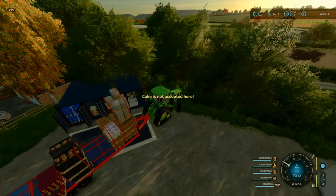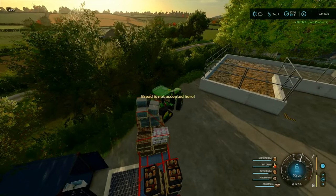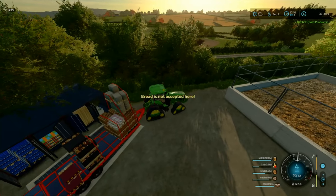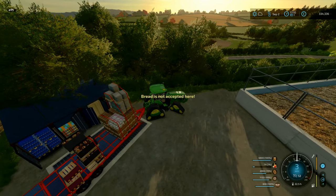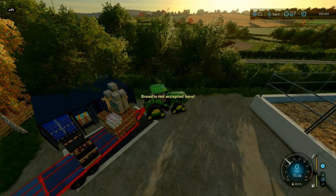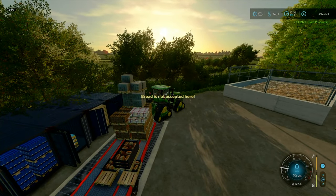That's 8 grand for some of that. Just make sure we're properly lined up. Sell the bread. You need to think about also selling the cakes and that. It's not so much the cakes, more the honey.